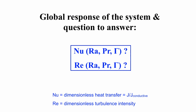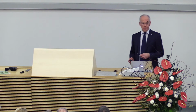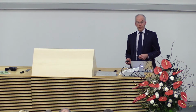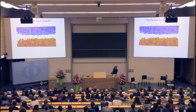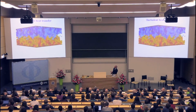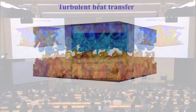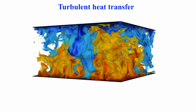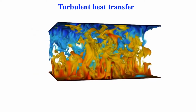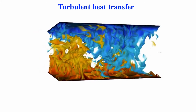So you see, it's a Reynolds number, and this is the intensity of the turbulence. And here I show you what's going on. Here you see the hot stuff going up, the cold stuff going down, driving the flow. What's particularly fascinating is that out of the small-scale structures, these big structures develop, this roll of convection. And this is a numerical simulation.